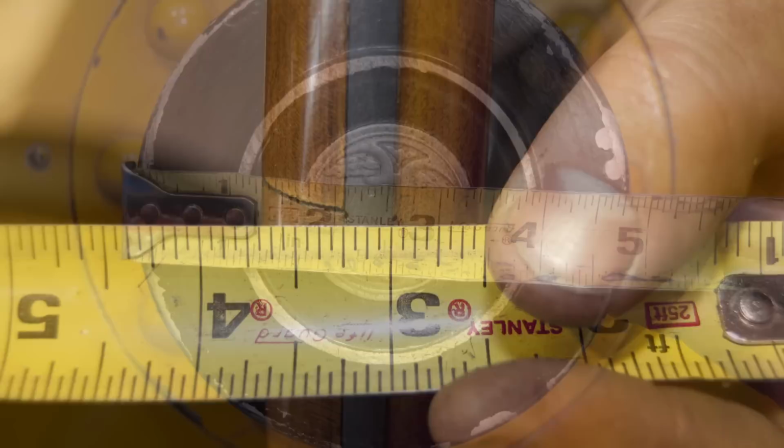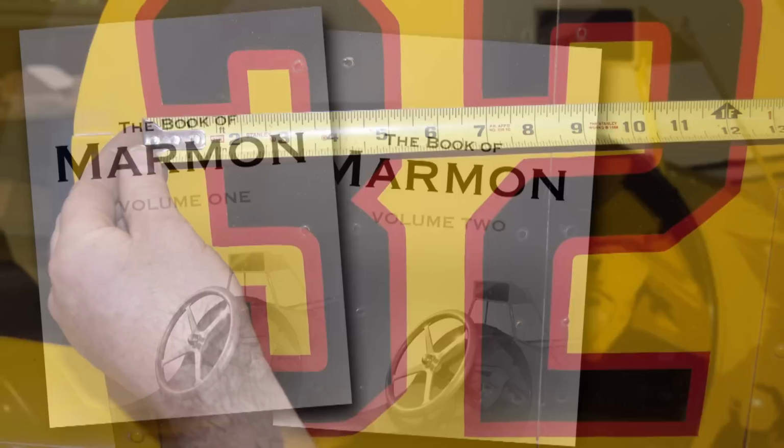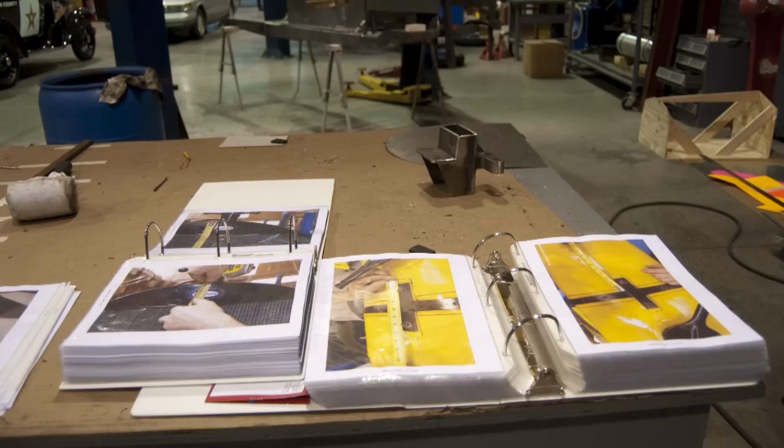Their research soon turned to the source, and over 5,000 photographs were taken of the original car. They noted details as minute as rivet sizes and spacing on the body. Every possible effort was made to document the nuances of the Marmon Wasp as accurately as possible. The result was what the shop affectionately referred to as the Book of Marmon. A collection of thousands of photos, details, and notes that would be used in the fabrication of the replica car.